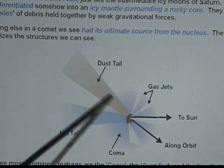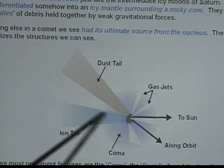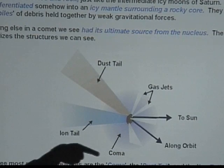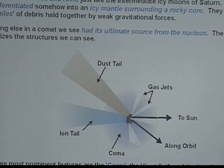Dust tends to be distributed along the orbit of a comet, sort of left behind. The ion tail always points in the opposite direction toward the sun. So you could look at a comet and from the positions of its tails actually tell where it is.